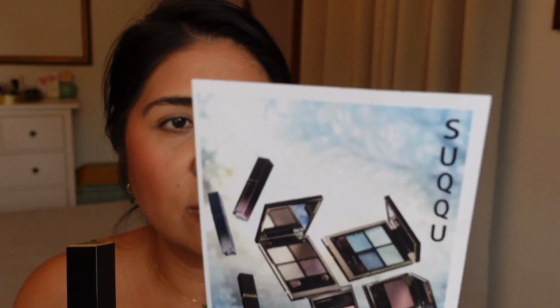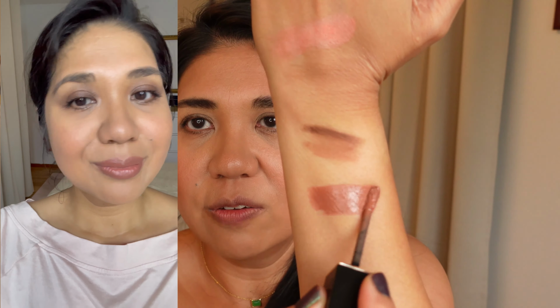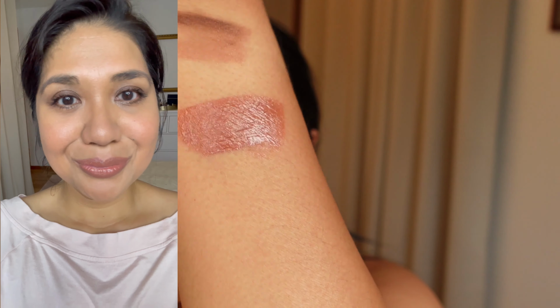And then instead of the eyeshadow quad, she sent me one of the liquid eyeshadows, and these are a special shade. This is the one that's purple. It is shade 106, and I'll put a picture of a look that I did up here. So this is a swatch of the Lip Fluid Fog, and it's such a great formula. I have so many of these.